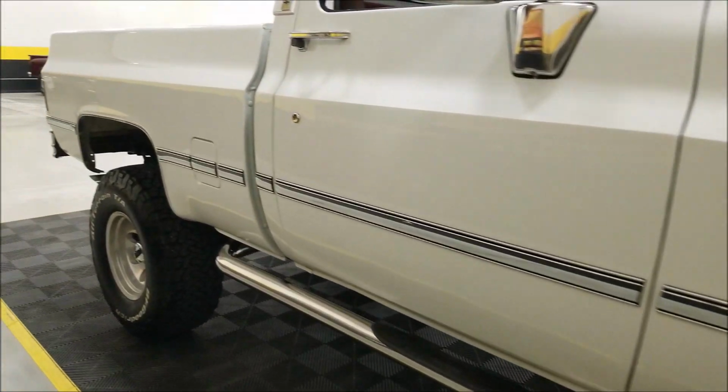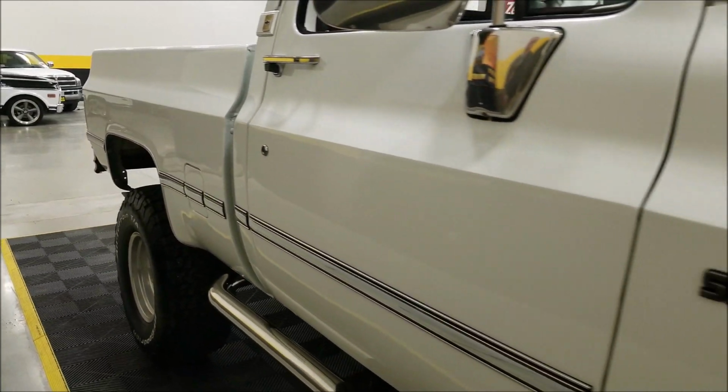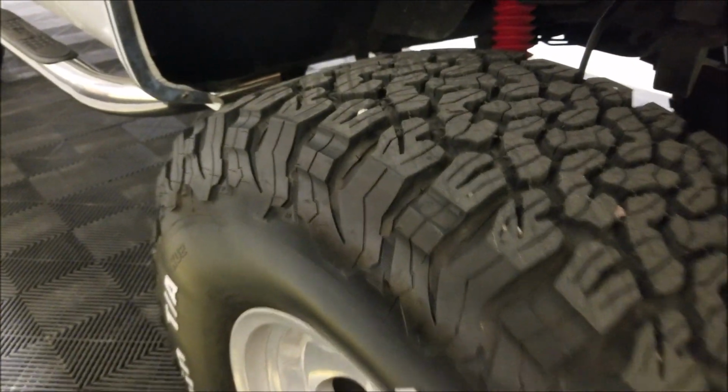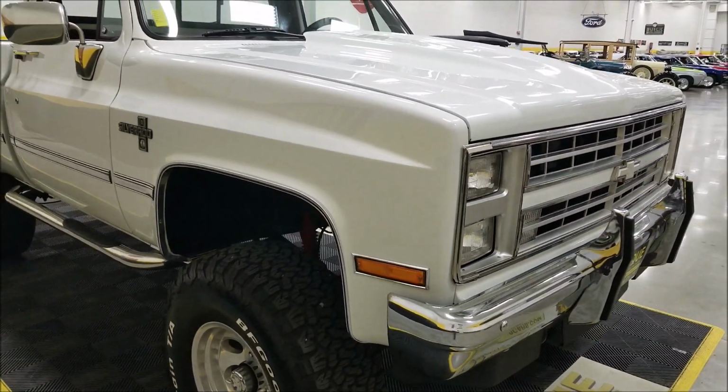Cold air induction hood has been added to it. Nerf bars. Paint on this truck, again, nice shape. These tires were put on when the restoration was done, so you can see what there is for tread life left. Again, not a lot of miles on this truck since it was restored.